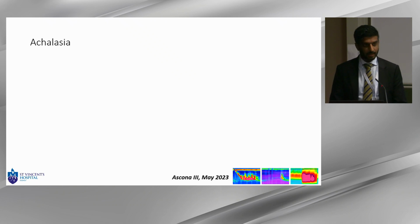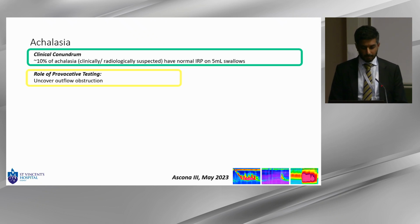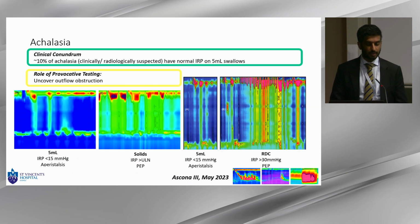So firstly, in achalasia, we have already heard a bit that the main issue with 5 ml water swallows in diagnosing achalasia is that it just doesn't pick up some cases. The IRP isn't raised because, I guess, the 5 ml of water can't pick up that esophagogastric gradient. But we can uncover outflow obstruction with provocative testing. And you can see an example here. It was a classical clinical syndrome of achalasia, normal IRP but aperistalsis. When we give solids, suddenly panesophageal pressurization is obvious, as well as the raised IRP.